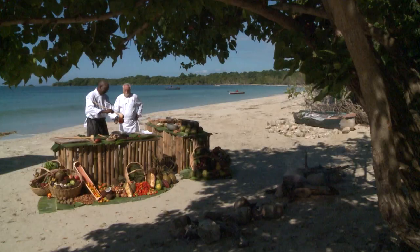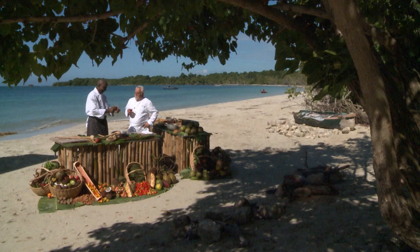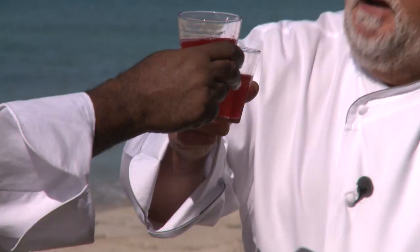Junior. Hey, hi, Chef. 28 years I'm coming to this great country. It's the first time I get a sorrel and a fire. How is it? Excellent. We've been doing this together for many, many years. So. Cheers, Doc. Right, salute.